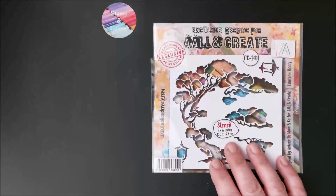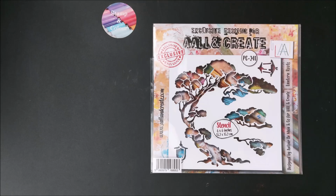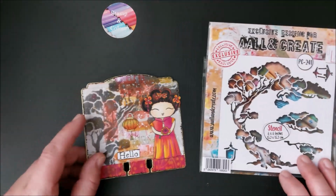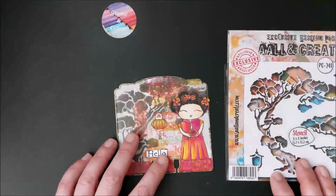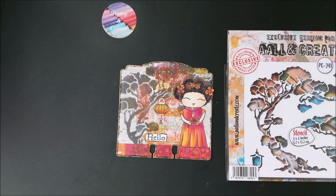Quatrième pochoir, le 241, avec cet arbre et ses lanternes. So our next stencil, number 4, is PC 241, Lantern Roots. And I made a little Memory Dex card with it. So here is my card. Donc j'ai fait une petite carte Memory Dex avec.